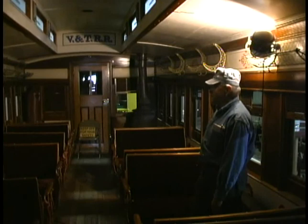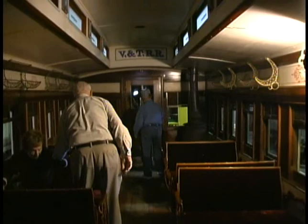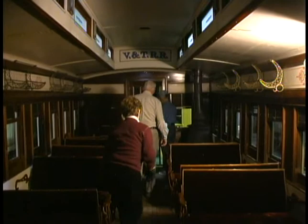Yeah. All right, I'm going to have you look at that other car. We can't get off the cars because we're kind of in the no-go zone of the museum back here. Where we keep things out of the way of the public. We'll go out on the platform now.